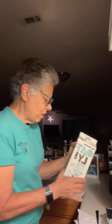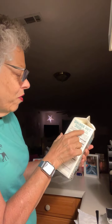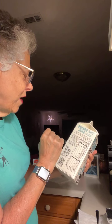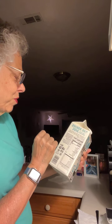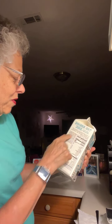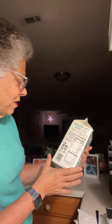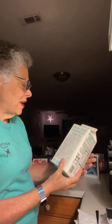I am using Oatly oat milk, low fat. This one's 90 calories a cup. I love this Oatly packaging. You know, like this says, the boring but very important side. If this side bores you, please read no further. Flip the carton around and have a wonderful day. Otherwise, please do enjoy. And this is what has all the nutrition and ingredients and best by date.